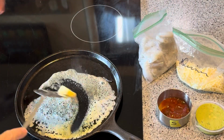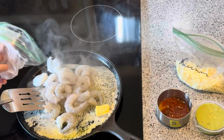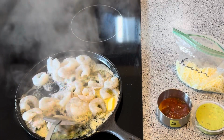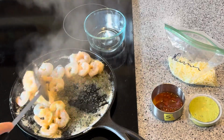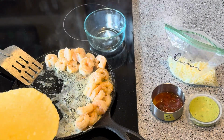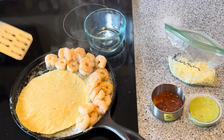I think the butter is melted and ready for cooking. Normally I would cook the tortillas on a dry skillet, but we'll see if this method works.